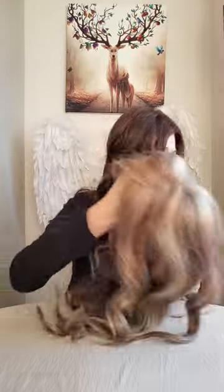And the fact that I can show it to you now in Glow Getter in blonde as well, you know, that you've got a choice. I do want to know what this colour is. Shall I try and find it while I'm here? Shall we do it together? Let's go on to their website then.